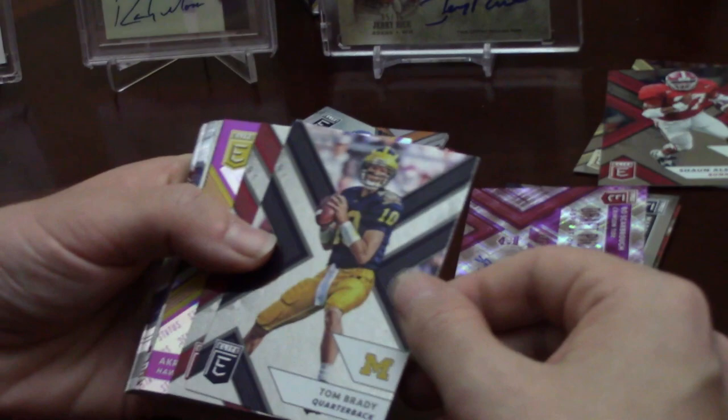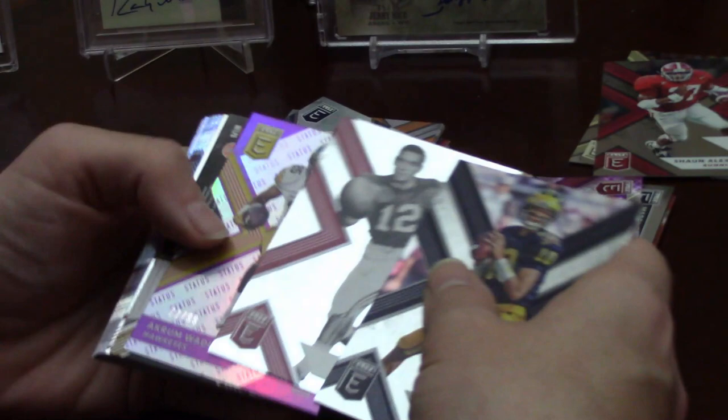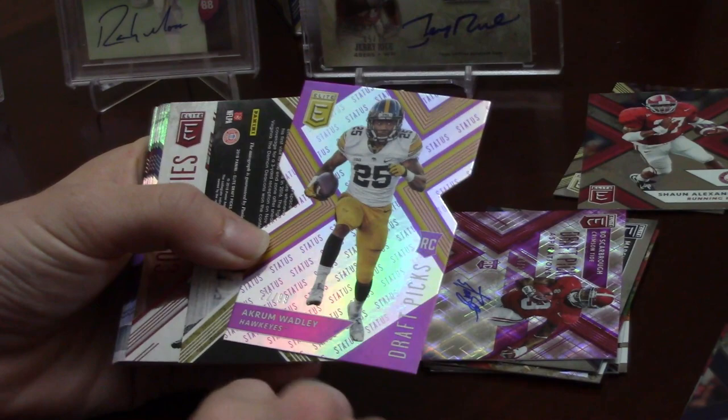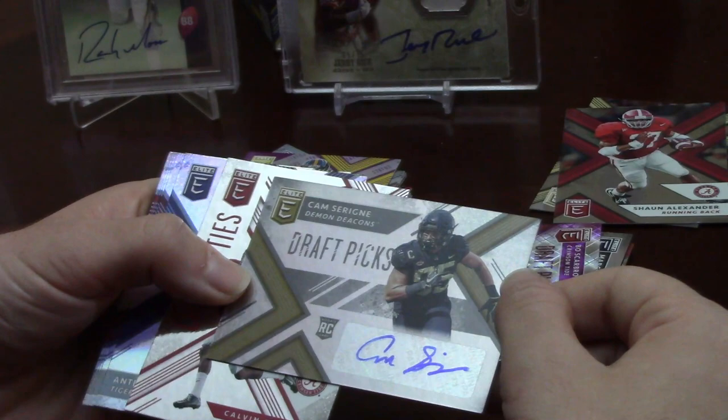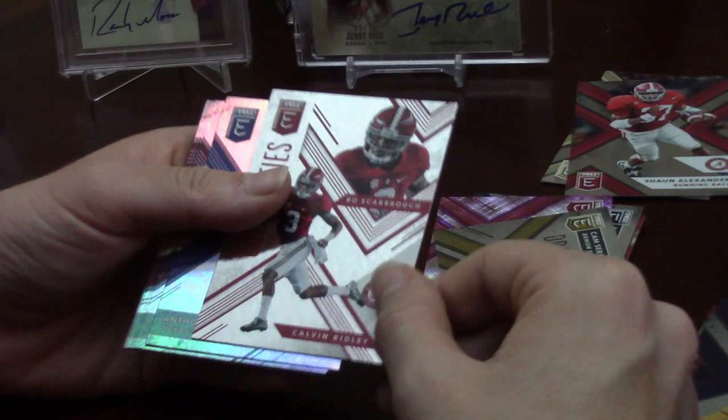Got Brady in this pack here to start it out. Joe Namath. Wow, throwback there. Got Akrum Wadley, 22 out of 99. That's pretty sweet. Okay, next auto. Let's see. Cam Serigne. Nice. Oh, Demon Deacons. Got a Calvin Ridley, Bo Scarborough.